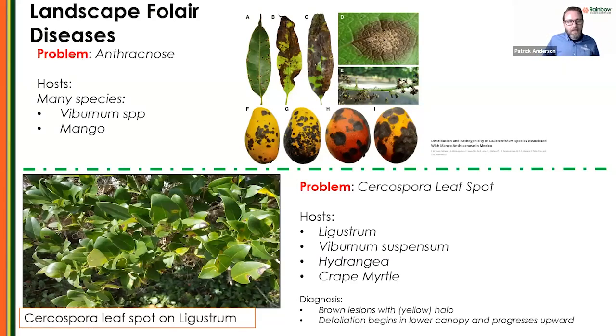And most of the time, these types of leaf diseases, very similar to cercospora, here we see the cercospora leaf spot here on ligustrum, which is a common host for it. Most of the time these are aesthetic diseases, meaning that they cause a few leaf spots, they don't cause too much damage. However, in severe infestations or repeated infestations where you see these plants begin to defoliate time and time again, this can begin to cause an added stress on the plant that then can lead to other problems and eventually the decline of the plant.